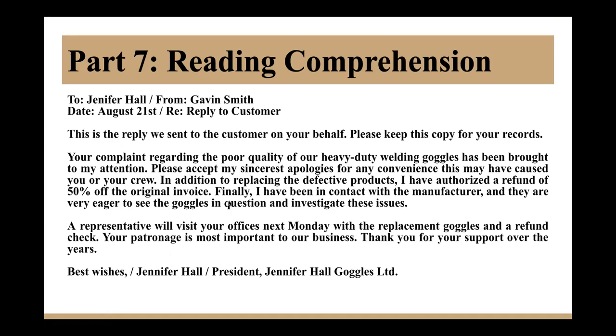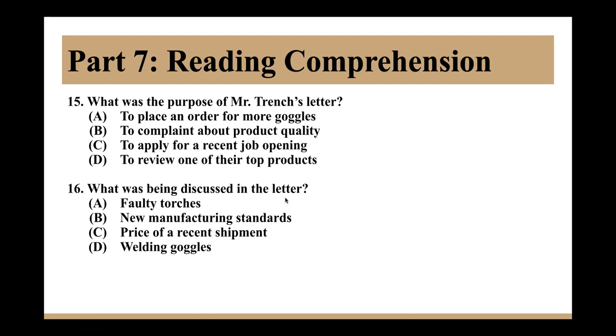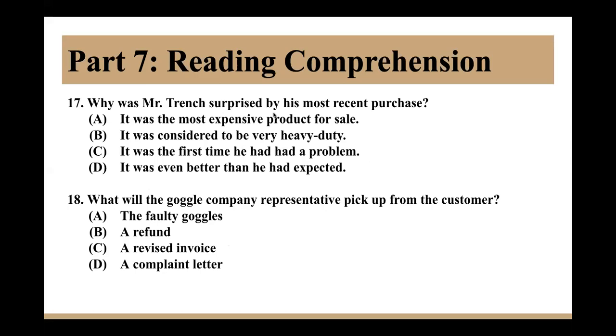So here we can see what is being discussed in the letter may be 1, 2, 3. D here. Everyone type D for me, please. Question 17, the most recent purchase. It was the most expensive product for sale. It was considered to be very heavy duty. It was the first time to have the problem. Seems like it is here, is that right? And then it was better than it was expected.